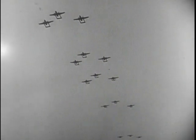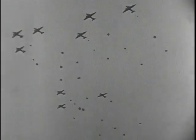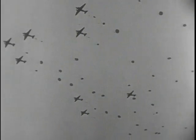Every time I see the jumpers in my outfit peel out of those planes, I feel the same way. A feeling of relief, mixed with a kind of quiet pride in the job I and my buddies have done in packing those parachutes. Not that I want any applause, mind you.